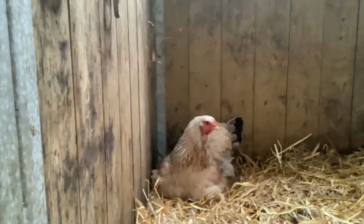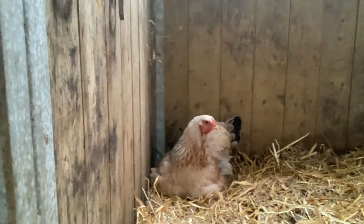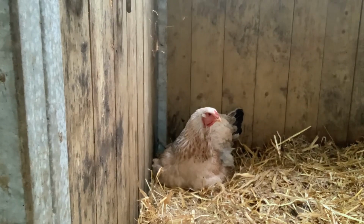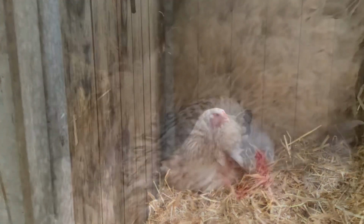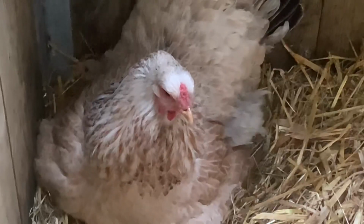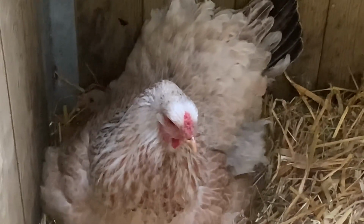So she was on a clutch of maybe 8 or 9. And then when the first one hatched, she just left the rest, and we did think she'd go back, but she didn't. And unfortunately, that's the brutal reality. So she's just got one chick that's happily in the corner. I'll see if I can get a shot of him or her. You can just see the little head popping out from the safety of Mum's wing. She's keeping an eye on me. She's puffing up. Leave me alone.